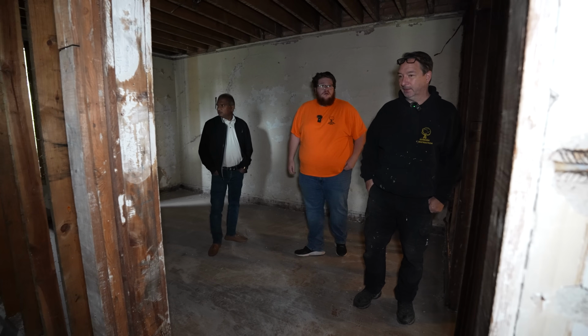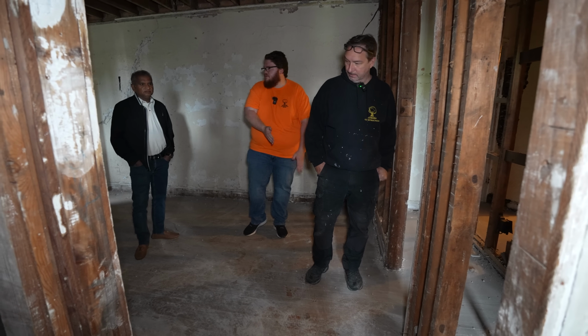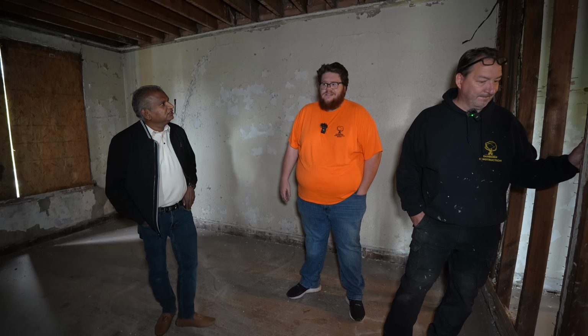You could probably do something. Leave that as your new entry point. You'll lose 2 feet or whatever on the bedroom, but you'll gain a full bathroom. I'd rather, if we can make it a 3-bedroom, 2 baths, that'd be better, because if you see upstairs, there are bigger rooms. This would be tight for a 3-bedroom.